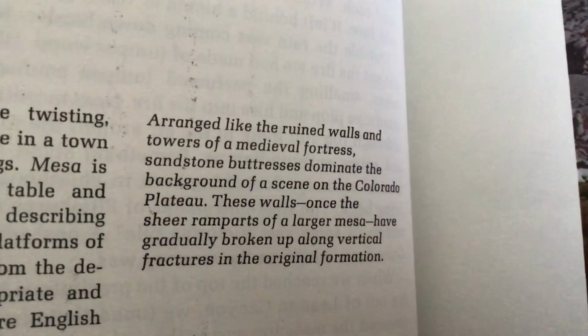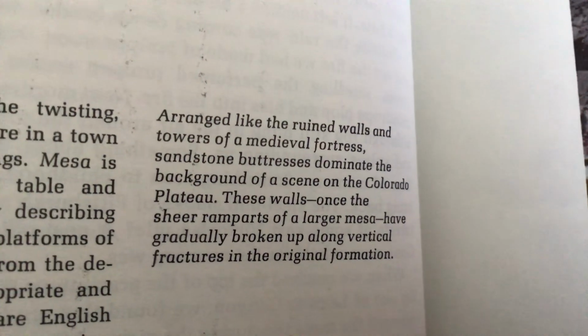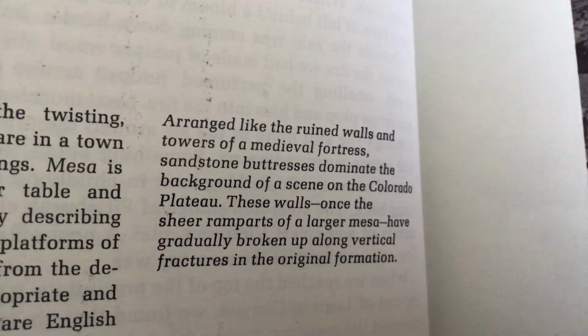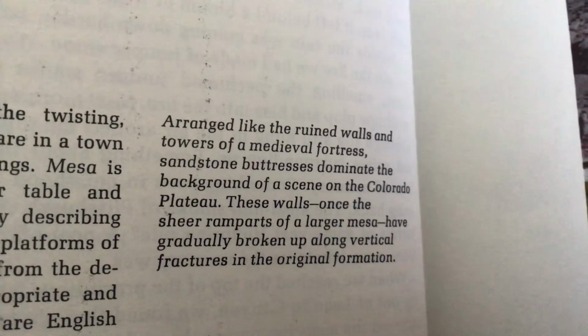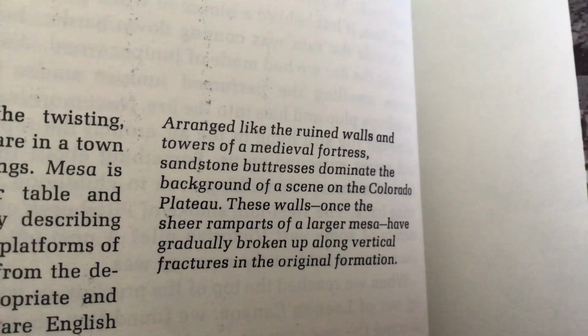Arranged like the ruined walls and towers of a medieval fortress, sandstone buttresses dominate the background of a scene on the Colorado Plateau. These walls, once the sheer ramparts of a larger mesa, have gradually broken up along vertical fractures in the original formation. See that?